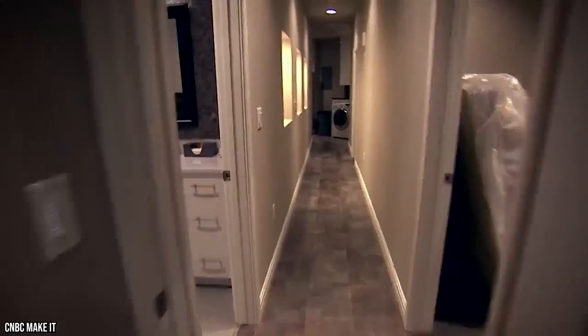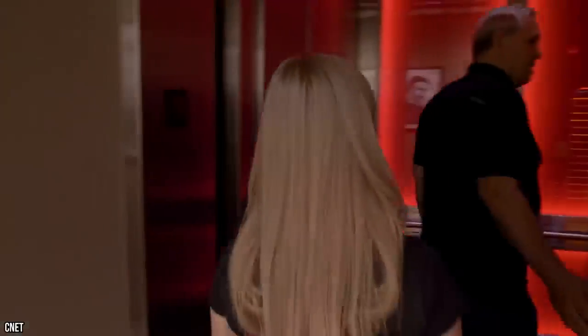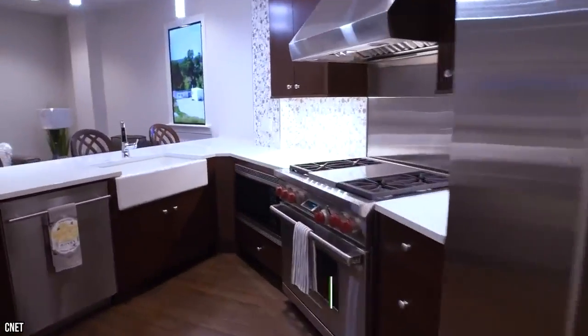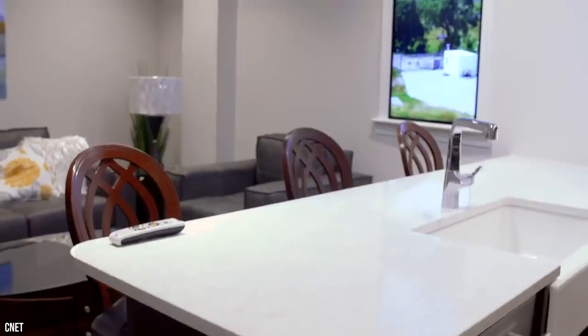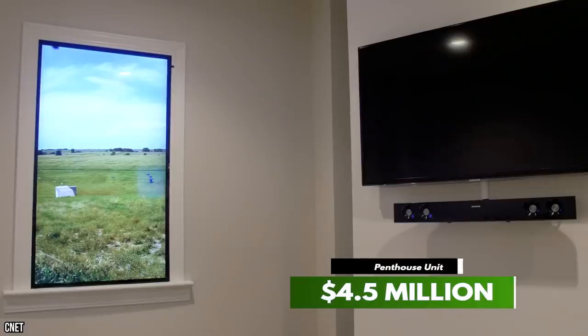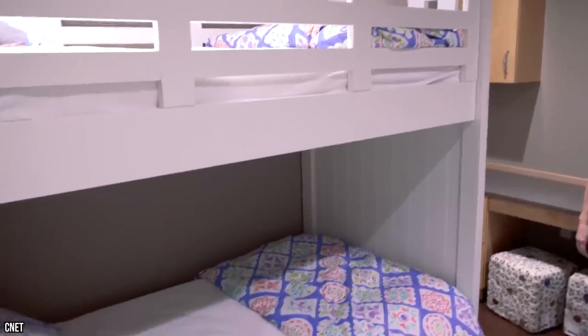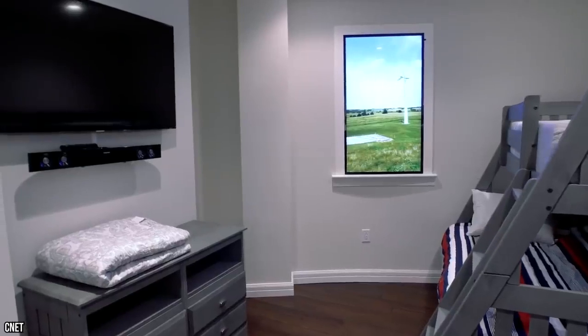In order to purchase a unit, the price doesn't come cheap. The half-floor unit will cost $1.5 million. The full-floor model is priced at $3 million, while the penthouse will set you back $4.5 million. There's also options to have a unit custom built, which will run you into the millions, depending on specifications.